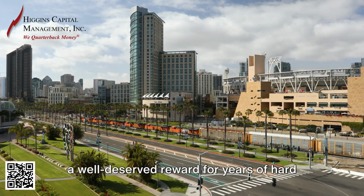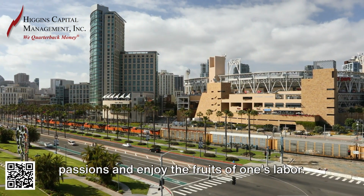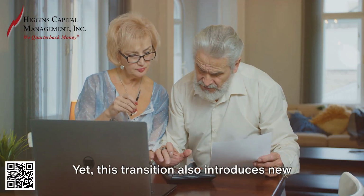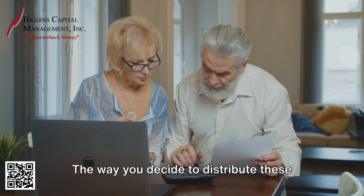Retirement, a well-deserved reward for years of hard work, offers the opportunity to pursue passions and enjoy the fruits of one's labor. Yet this transition also introduces new financial challenges, particularly in managing retirement savings.